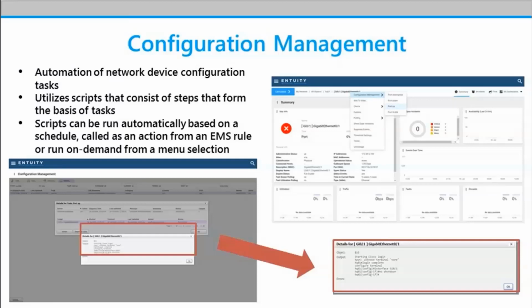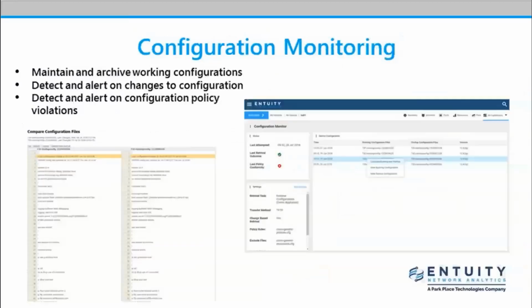There are a number of ways that the scripts can be run. They can be run automatically based on a schedule. They can be called as an action from an EMS rule, or they can also be run on demand from a menu selection. It all depends on how the tasks themselves are configured within the UI. Today's demo is going to focus on 3 examples that use EMS rules to automate configuration tasks.